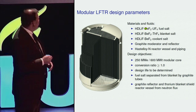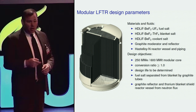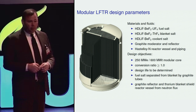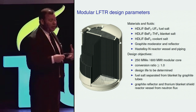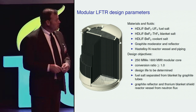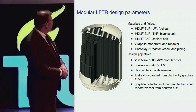It has two different fluids. The primary fuel salt is a highly depleted lithium fluoride, beryllium fluoride, and uranium tetrafluoride. And that uranium, as mentioned by Dr. Kloosterman, is a combination of uranium-233 and a number of other uranium isotopes. The blanket fluid is highly depleted lithium, beryllium, and thorium tetrafluorides. And that's where the nuclear absorption of neutrons is taking place in the formation of new fuel. The coolant salt is highly depleted lithium beryllium fluoride, simply called BeF2-LiF.